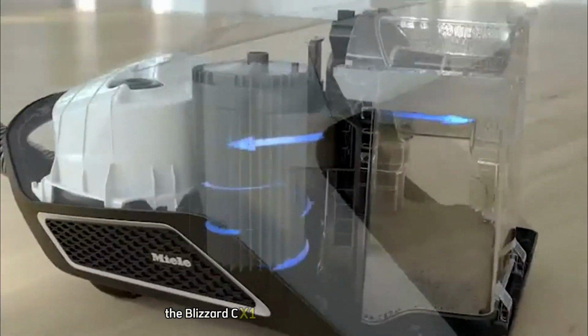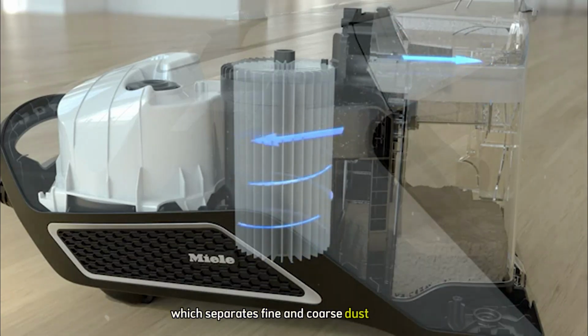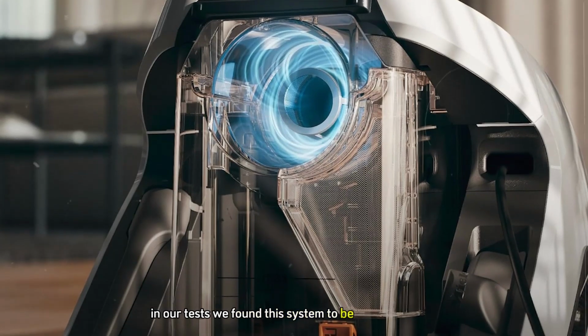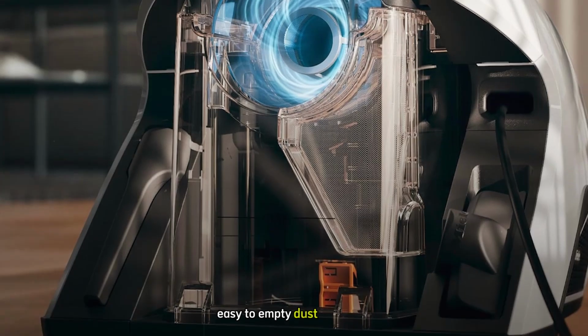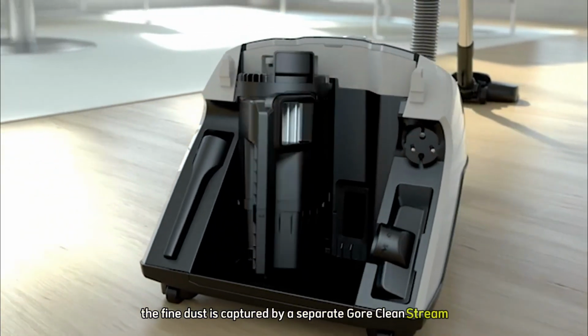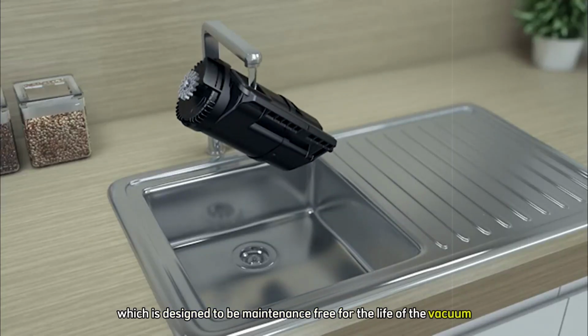The Blizzard CX1 uses Miele's Vortex technology, which separates fine and coarse dust particles. In our tests, we found this system to be highly effective, with the majority of debris being captured in the easy-to-empty dust container. The fine dust is captured by a separate Gore CleanStream fine dust filter, which is designed to be maintenance-free for the life of the vacuum.